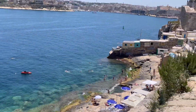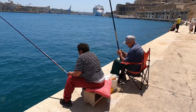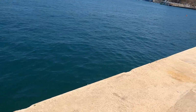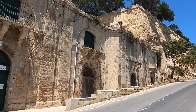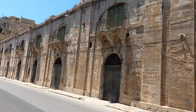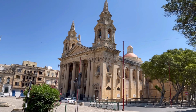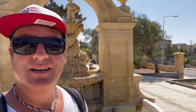I decided to hop off the tour boat and explore this city on foot. This walled and fortified city built by the Knights of St. John in the Baroque style, the whole city is a UNESCO World Heritage Site. Valletta. I think I found which way to go. Beautiful walk.